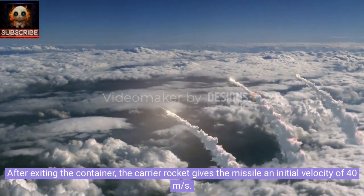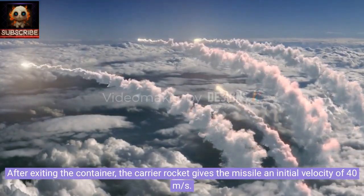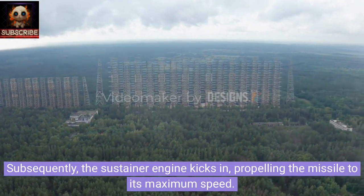After exiting the container, the carrier rocket gives the missile an initial velocity of 40 meters per second. Subsequently, the sustainer engine kicks in, propelling the missile to its maximum speed.